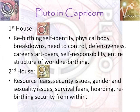One of the things that can happen is we can lose resources during this transit because those resources no longer serve us. Well, we don't feel that way. We just feel the fear. We just want the security back. So there can be literal survival fears, and we can have survival fears that are internalized. We're not in danger of surviving, but Pluto retrograde in Cap can feel that way.